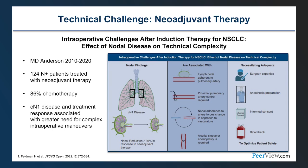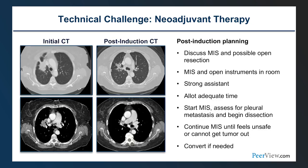N1 is problematic because the N1 nodes live between the bronchus and the pulmonary artery. And when you have a big N1 that responds really well, the plane that is usually easy to dissect between the bronchus and the PA sometimes is obliterated. And that's when you find yourself seeing the inside of the PA in a bloodbath. So you need to be prepared for that. And those can be much more challenging. That's when we get proximal control and we might be doing more PA plasties. And so surgeons need to be aware of these issues.